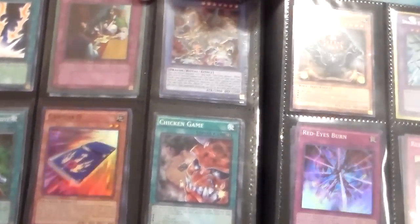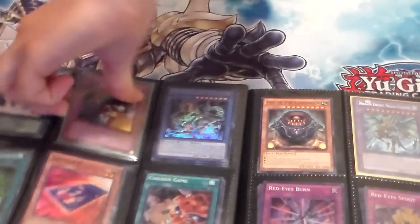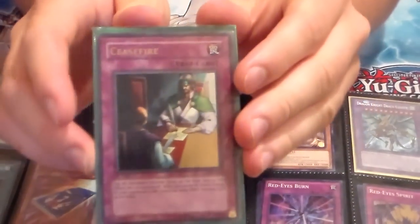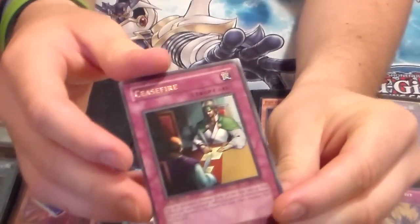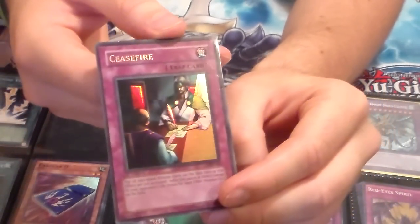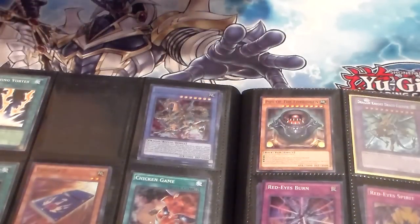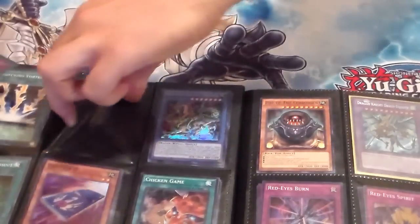My original Ceasefire I used to use back in the day. It's an ulti version. Let me pull that out of the sleeve quickly. I'll show you. Oop, that's a common. Two commons apparently behind it. But yeah. Looks really, really nice. I'll get it out of the sleeve for you. I just like that card. I don't know why. The artwork just always intrigued me. But yeah, pretty good card. Still sometimes used. I think it was used in early days with Shaddolls, but it's still not a bad card.